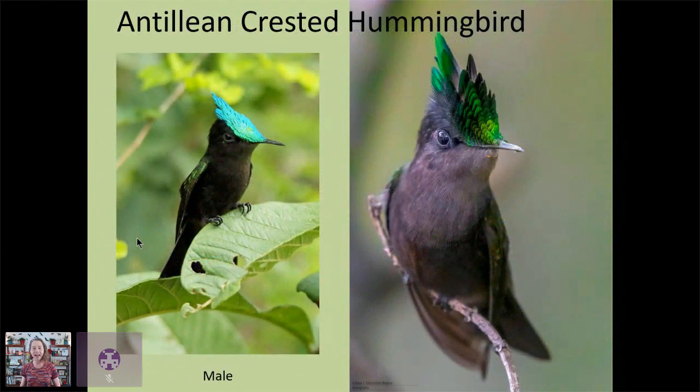And here's a cute little guy. He's got a mohawk. This is the Antillean Crested, and this one is from the Lesser Antilles, as its name suggests, and also over towards Puerto Rico. Now you can see both of these images are of the male, and this is his crest that he's named after. And you can see how he can relax it flat, and how blue it is in this light, and then how he can erect those feathers and make them go straight up, and you see how they're a little bit different color here. Aren't they cute? This is just one of my favorites.